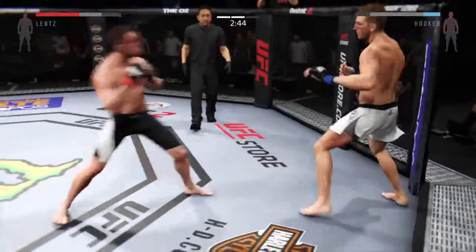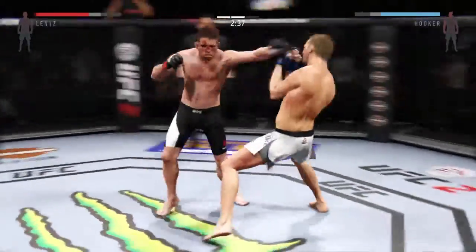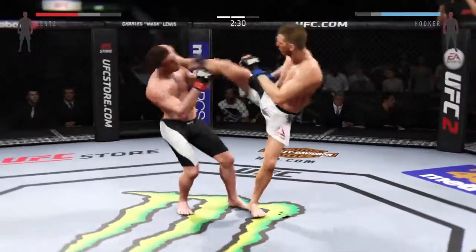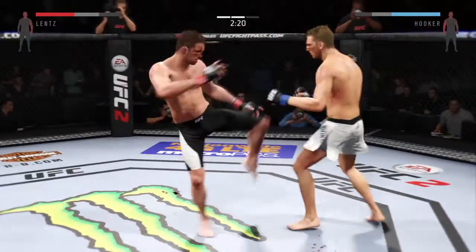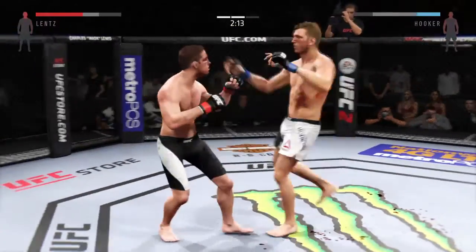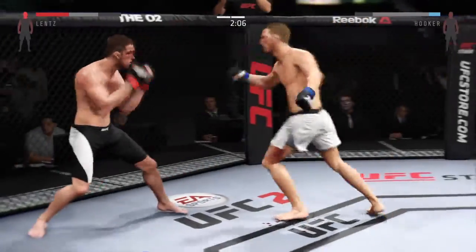Back on their feet. Avoiding the clinch here. The overhand block by Hook. Oh, he tagged him with that straight. Just at the midway point of this fight. He nailed him again. Oh, he caught him. Head kick again. Big front kick in the face. Trying to stay out of trouble here.